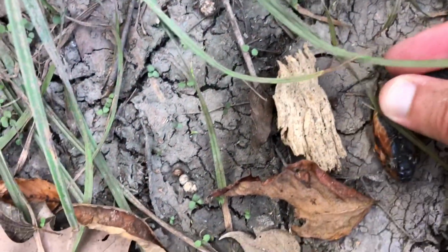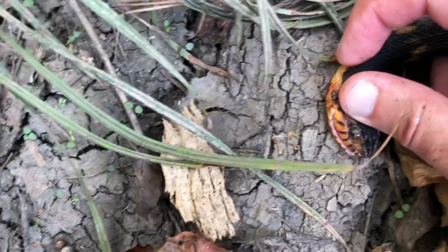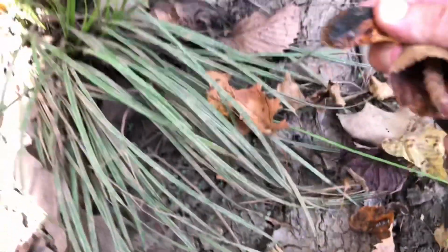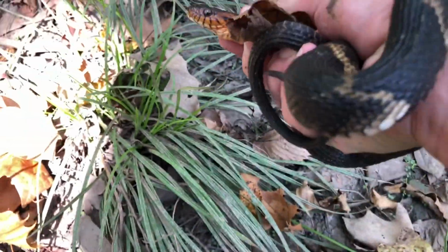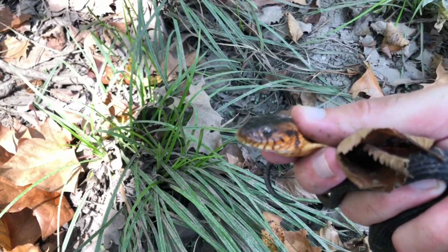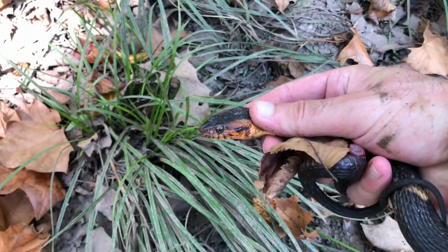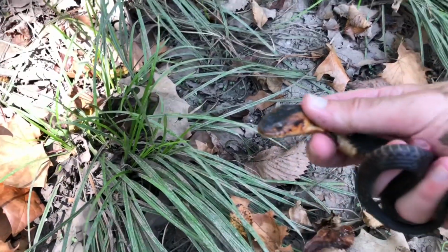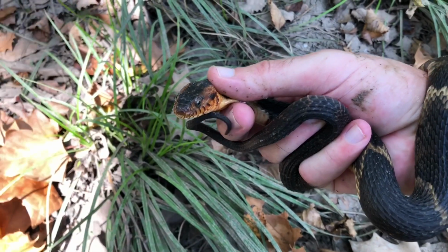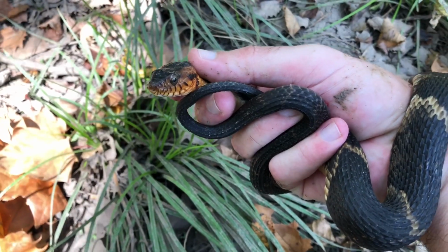This is one of the snakes that looks somewhat like a cottonmouth, but obviously isn't. I wouldn't be doing this with a cottonmouth. But they've got, you know, this pattern on them, and they flatten their head out to make it look triangular like a cottonmouth. But these are non-venomous.